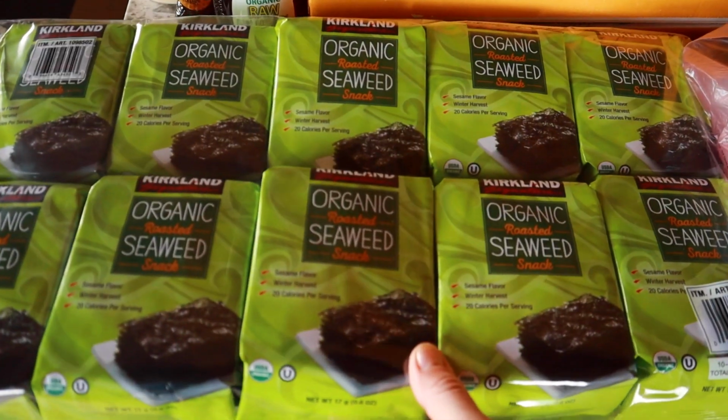And then we got some organic seaweed. What do you guys think about seaweed? My kids are obsessed. They absolutely love it, but I think it's disgusting. What do you think? Do you like seaweed?